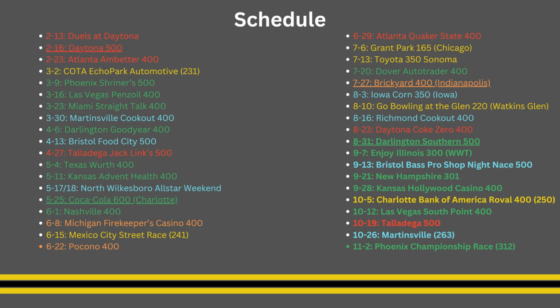Orange is speedway, so anything that's 2 miles that really isn't restrictor plate. So your Michigan, your Pocono, and Indianapolis, those are really the only ones. Yellow is your road/street courses. I combined them because I didn't think it made sense to make a separate color just for Chicago. So that's road/street courses in yellow.